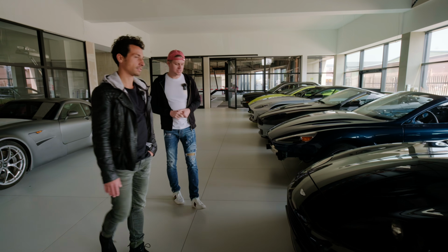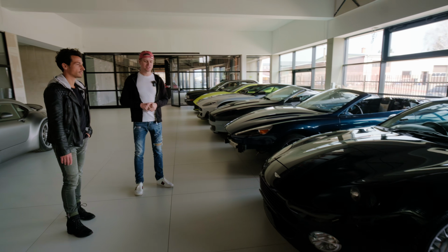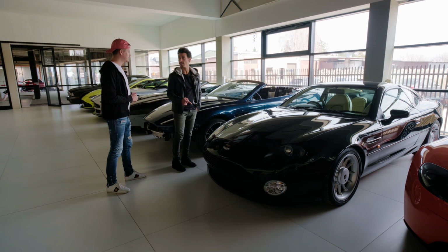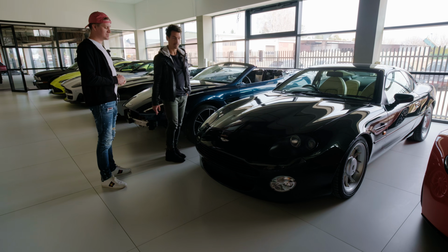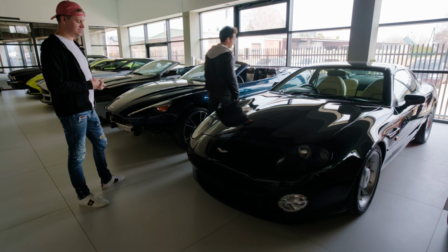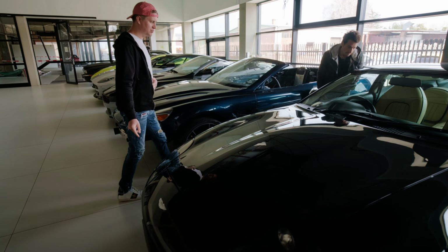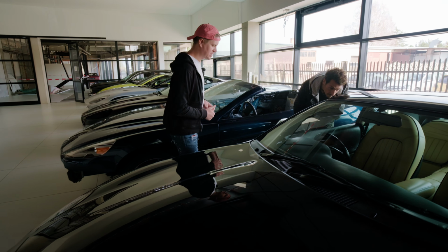DB7, just a part of my collection. This car has been with me since 2012 maybe. The rarest version, 6 cylinders, right? Yes, it's 6 cylinders, so that's the first version. I only changed the front bumper to the V12 one and the steering wheel because I like them more.